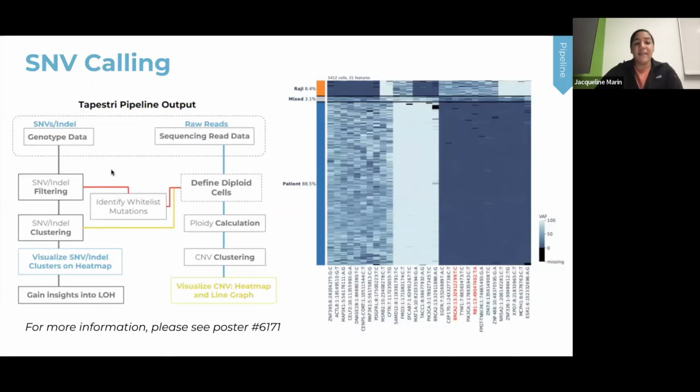Here we have our SNV calling and a schematic of our Tapestry pipeline output. If you'd like more information on this, please see poster 6171. On the right side, we have a heat map of the breakdown of the sample that we're highlighting, which was 88.5% patient, 8.4% Raji, and there was a 3.1% population of mixed cells.